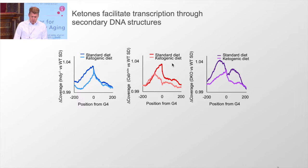Both in, so this is the Indy. If you lose Indy transportation, you get stalling at secondary DNA structures. I think that's the first thing that's really interesting. The ketogenic diet rescues that to some extent. In Cockayne syndrome, you also see stalling. The structure is here. This is the coverage. And when you have the double, you see stalling, and that is somehow rescued by the ketogenic diet. So this links metabolism with secondary DNA structure resolution, which is really fascinating.